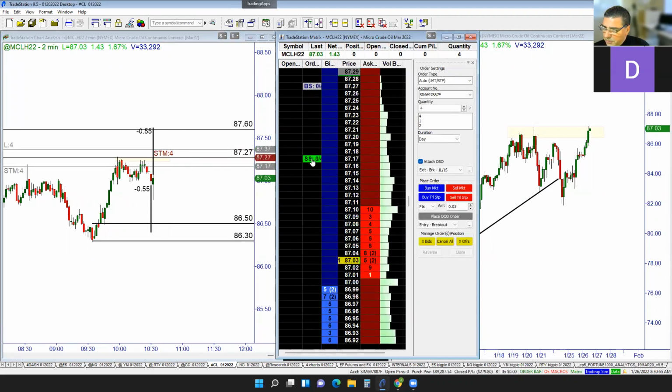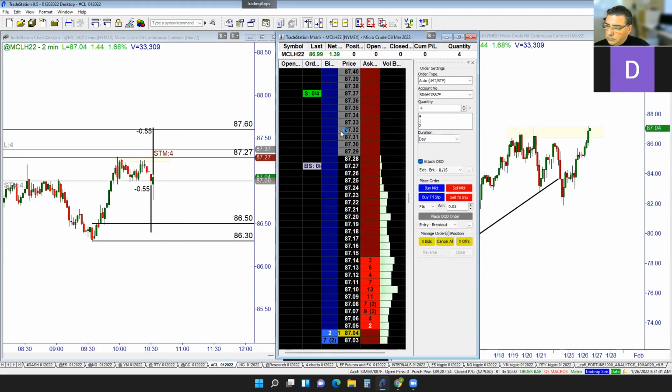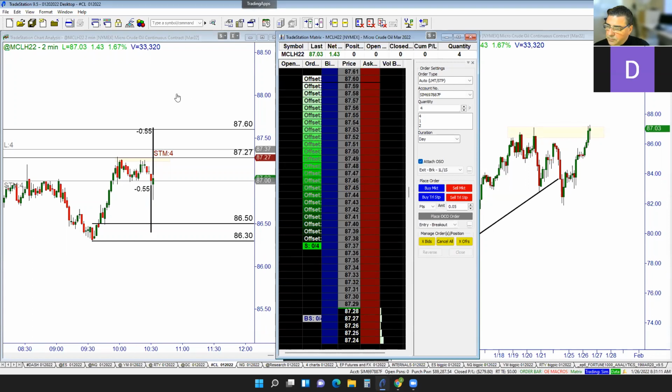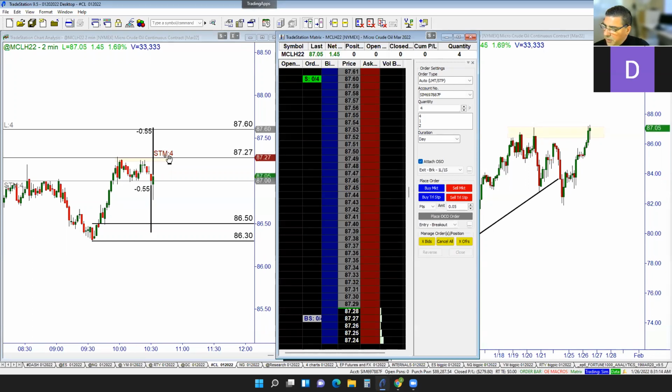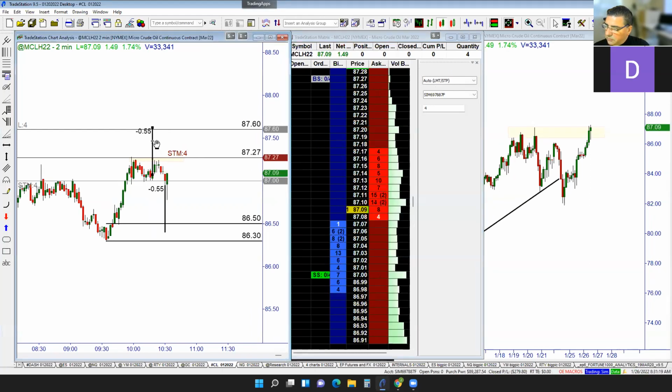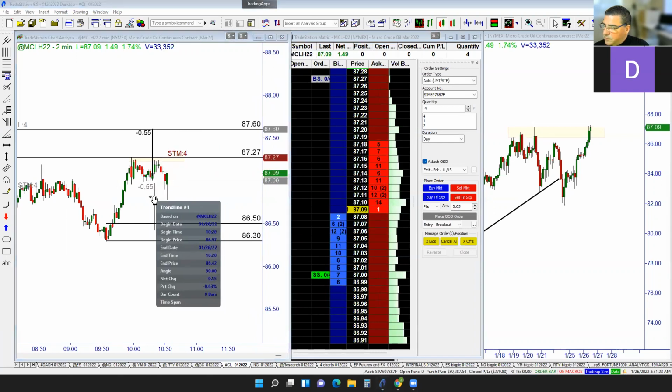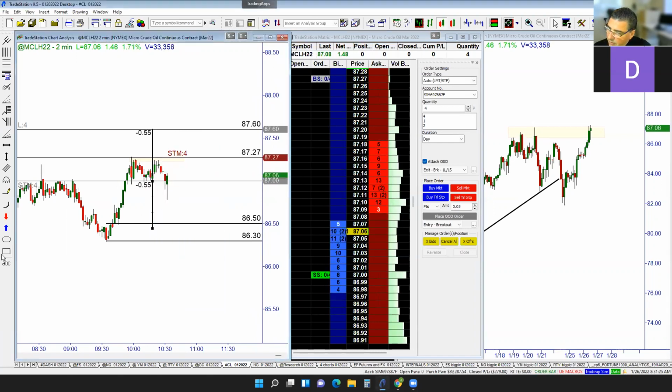And stop loss. Give it a little wiggle room there. And we're looking for 87.60. So I'll look to take it if it breaks above that area. And I got a target at 87.60. Or we'll have an opportunity when price breaks back down to demand.